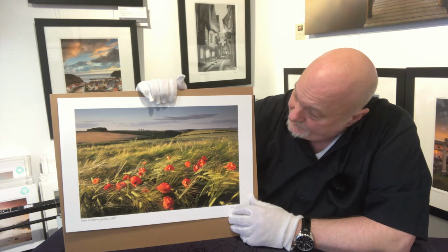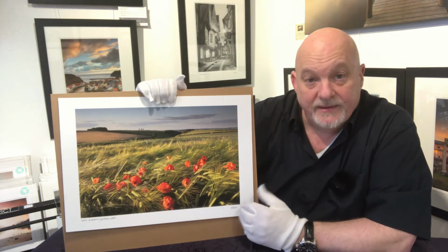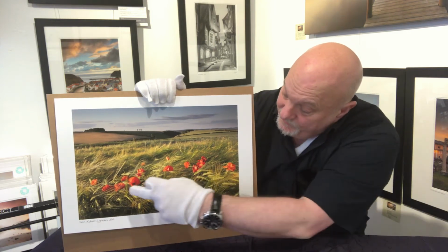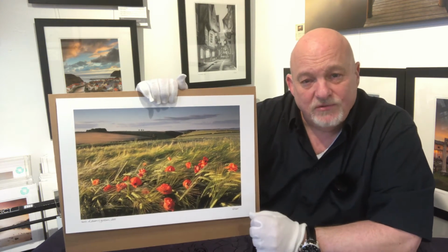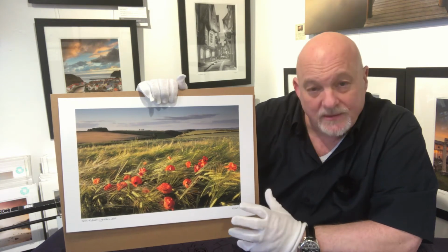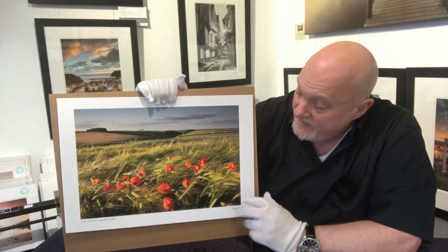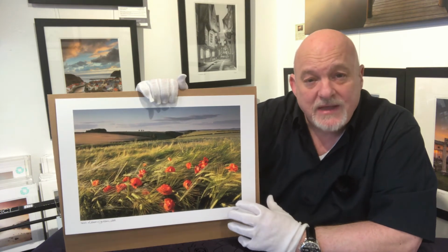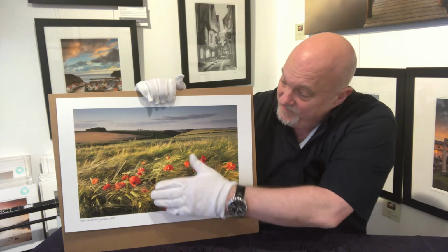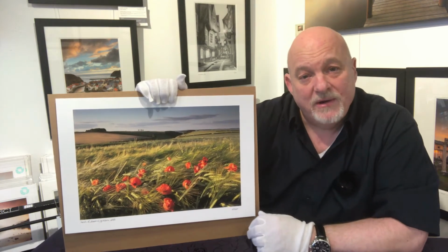The image itself, as I say, it's a nice blend of drama and sort of composure. But this foreground is really busy and it's really dramatic. It's a field of barley blowing gently in the wind. The poppies are in there. They're adding colour. They're part of the landscape for a few weeks. And it's just a beautiful scene with this very serene backdrop in the background.